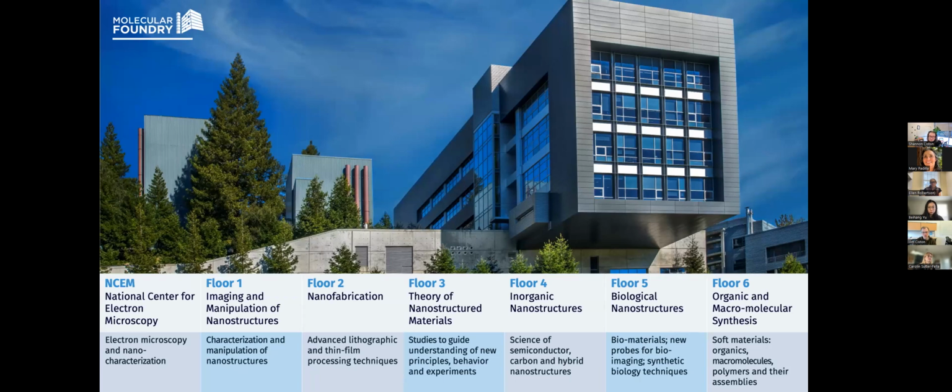We're organized into 7 different facilities that have a little bit of different focus in terms of what they do technically. A lot of times when we tell this story, we start with our 3 synthetic facilities. So we have an inorganic nanostructures, biological nanostructures, and organic and macromolecular synthesis facilities. And these are really focusing on synthesizing new materials of interest, and there are some related characterization tools in those facilities as well. However, we also have 2 facilities that focus pretty deeply in characterization of nanoscale materials, and those are the Imaging and Manipulation of Nanostructure facility and the National Center for Electron Microscopy, which is TEM and other related capabilities.